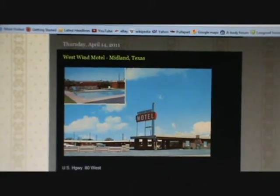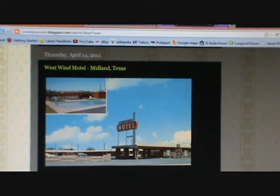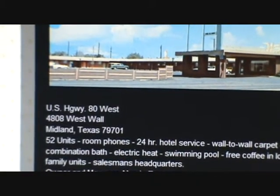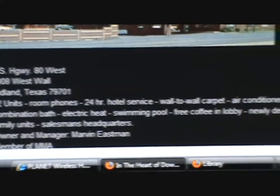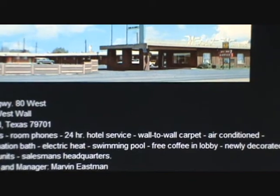Alright, well, I'm going to wrap this one up with one that's right there in Chad's area. He's probably seen this one many times. This is the West Wind Motel, Midland, Texas. US Highway 80 West, 4808 West Wall, Midland, Texas. 52 units, room phones, 24-hour hotel service, wall-to-wall carpet, air conditioning, combination bath, electric heat, swimming pool, free coffee in the lobby. Newly decorated family unit, salesman's headquarters, owner and manager Marvin Eastland, member of MMA.